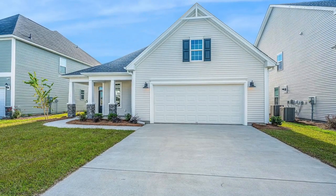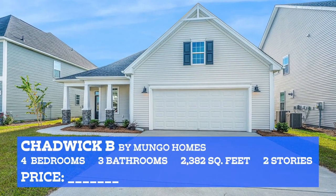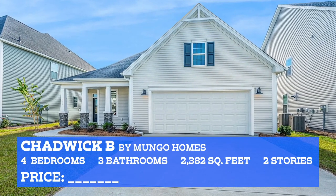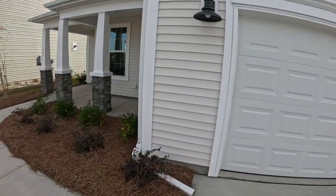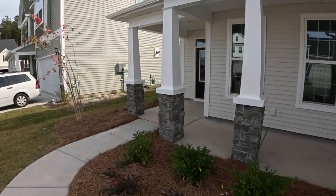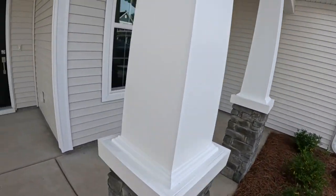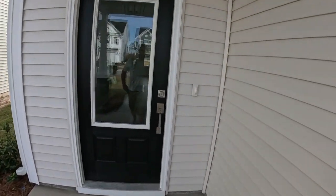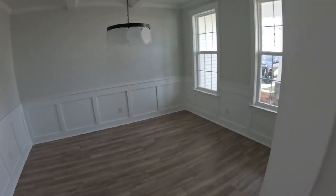Behind me, 102 Seton Street. This is a Chadwick B. This is 4 bedrooms, 3 baths, and it's got 2382 square feet, but check out this thing. This also backs up to a pond, so if you're looking for that little bit of pond action. I love the front porch here. I love the stacked stone. Mungo just kind of puts their homes together. You know, they put those little nice finishing touches on things. Yeah, so this is a really, really cool home.